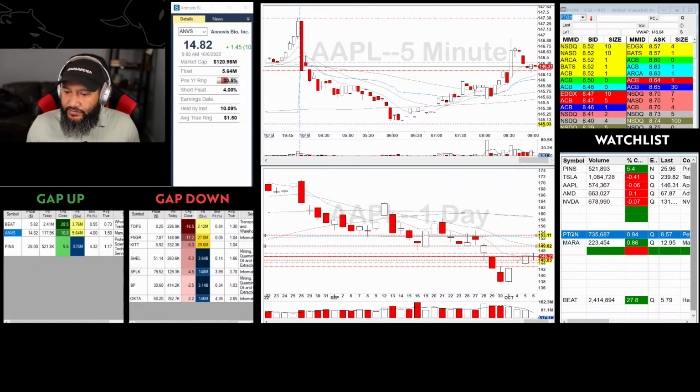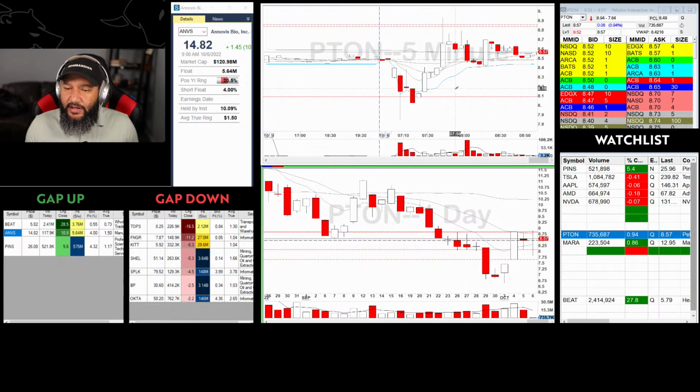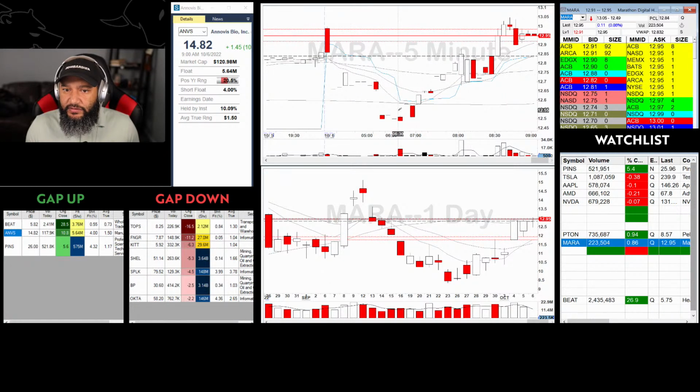A couple of possibles here. We got Piton, which again, moving sideways right now with some volume. They have news today. They got a couple of news things going on for them. Some positive, some not so positive. Let's see how the market open is going to treat this thing. We need volume on Piton. We have it now pre-market, but this thing can go either way on whatever news you're looking at.